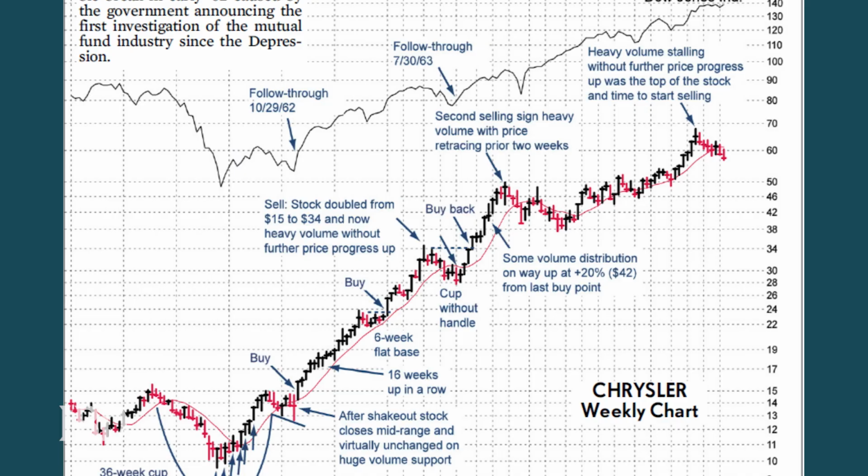And at the same time, we can see that the Dow was still ripping higher. So you can tell that it's not the same stock that it was before. And at the tail end there, the last mark that we have on there, where you have that heavy volume, kind of stalling type of feel, that's what Bill would call heavy volume without further price progress to the upside. And he used to mark that up and just abbreviate it.